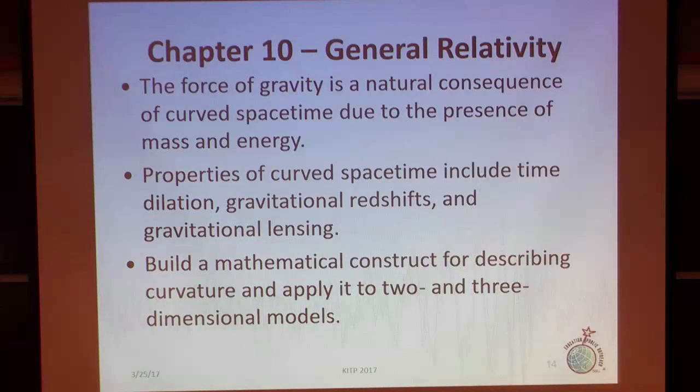So in chapter 10, which is all about general relativity, we talk about how Newton's concept of the force of gravity is really just a consequence of the curvature of space-time due to the presence of mass and energy. And then we look into and do problems about curved space-time, including time dilation, gravitational redshifts, gravitational lensing. And we managed to come up with a simple way of describing curvature. How do you tell if something's really curved? And apply it to 2- and 3-dimensional models.